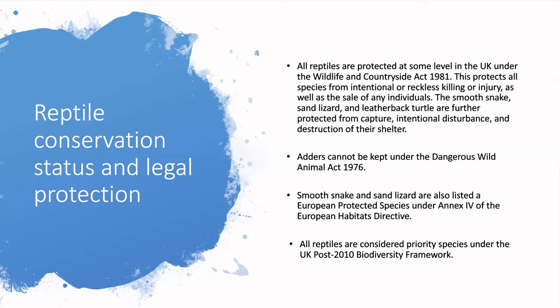Now, the smooth snake, sand lizard, and leatherback turtle are further protected under the Wildlife and Countryside Act from capturing. So you cannot capture them whatsoever. You cannot disturb them whatsoever. So this includes surveying for them in any method that isn't just looking with your eyes. And you cannot destroy any of their habitat that they use for shelter. So they're further protected by the Wildlife and Countryside Act.